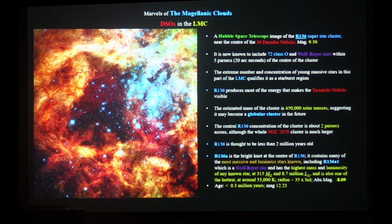So a radius of about 35 times the Sun, absolute magnitude minus 8.9, and less than a third of a million years old. Yes, Tom. How is absolute magnitude defined? As a set distance. So if you put all these objects at a set distance, then you can compare their real innate brightness. What is the set distance? The set distance is 10 parsecs, so 32 light years. I think that's right, isn't it, Mark? Yeah, somewhere. All right.